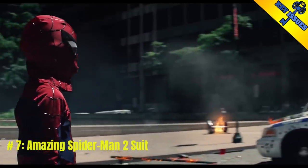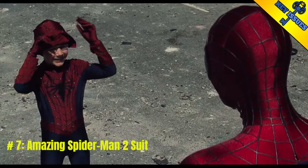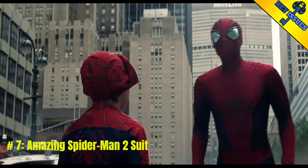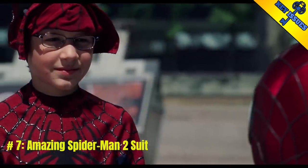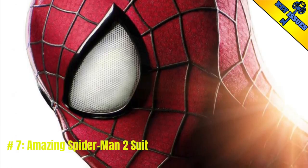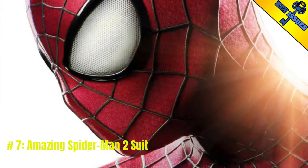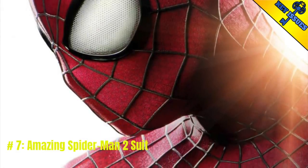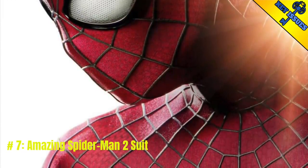Number 7 is the Amazing Spider-Man 2's classic suit. This suit is probably the safest Spider-Man costume that's ever been put on the big screen. The colors are right, the eyes are right, the design is right. It's almost too right. You know what I'm saying? Facing massive backlash from the Amazing Spider-Man 1 suit design, Sony came back hard and decided to play it as conventional as possible. This suit is good. There isn't anything wrong with it, but it isn't special in any way to me.